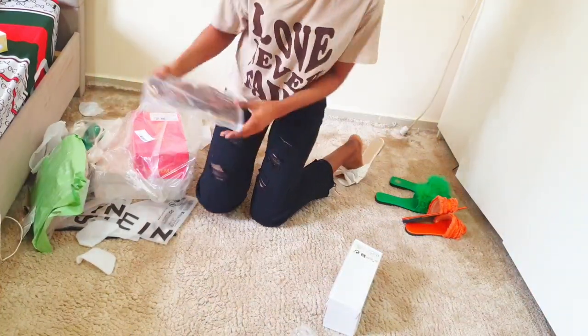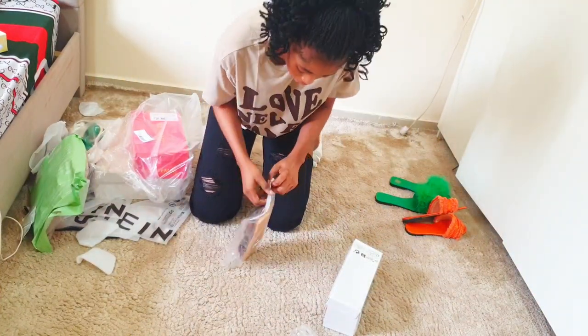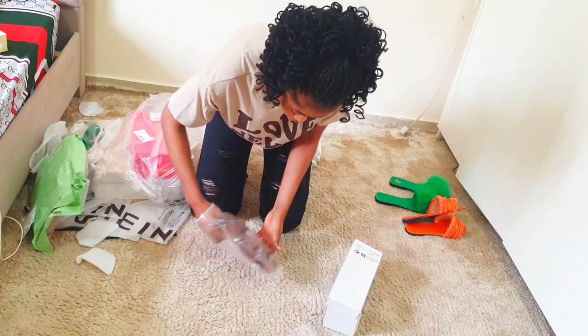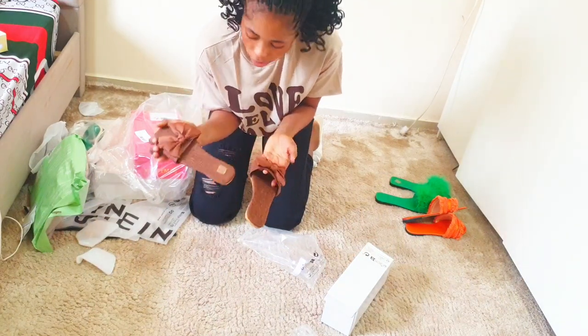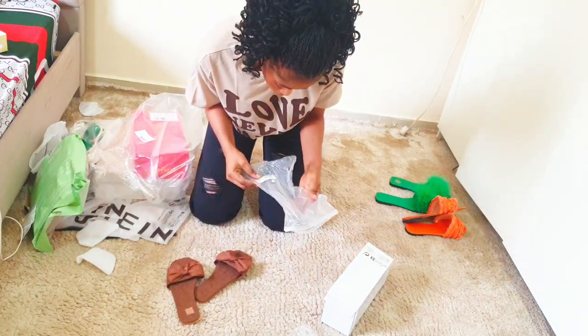The next slippers that I bought. So I bought these brown slippers as well. I bought the brown slippers. Okay, this one, I think it was for 55 dirhams or so.